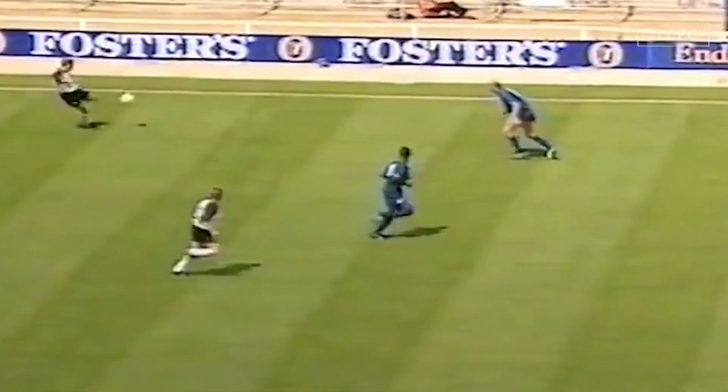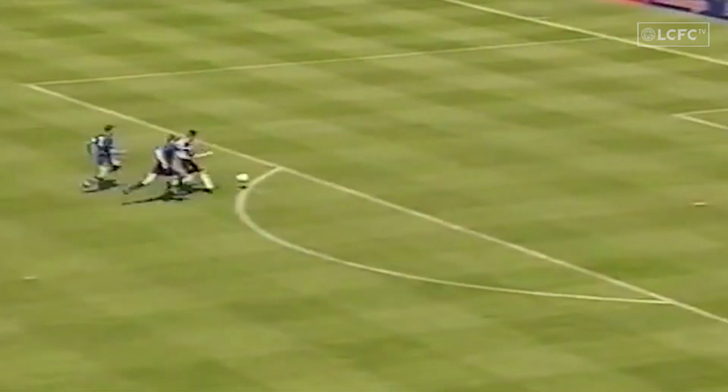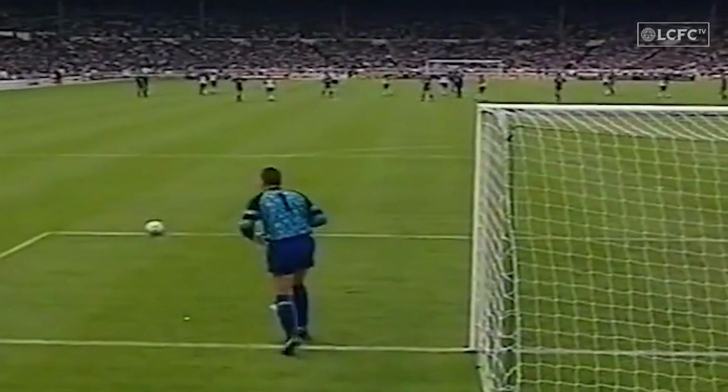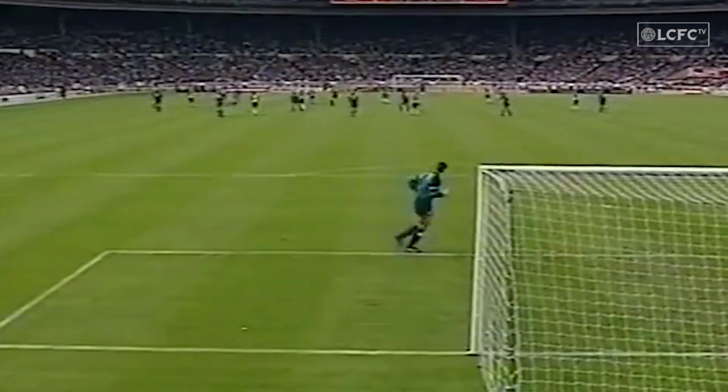Gabbiadini tries to get Leicester on the defensive again, and that's a good through ball, and Johnson bursts onto it brilliantly. Oh, it's a superb goal! Tommy Johnson gives Derby the lead. 18 minutes to half-time.